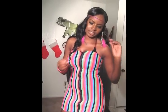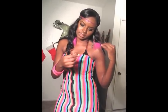With this look, I paired some feather earrings in one hole, and then in the second hole I put in some of my spike earrings. They're kind of long, so they kind of blend together. And then I wore a pink headband. Has like an Indian inspired look.